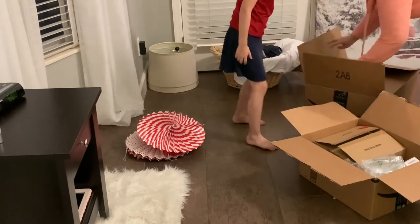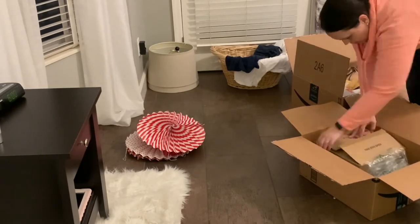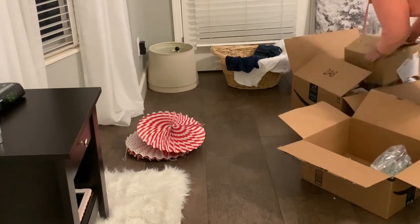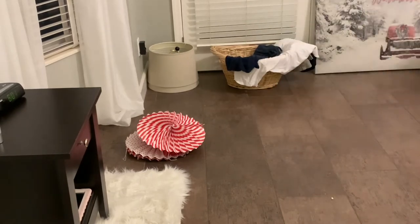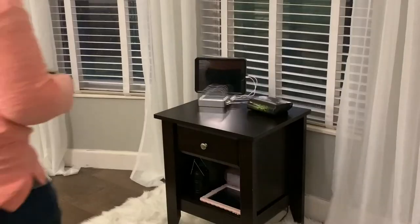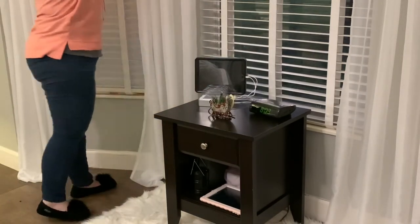Now I'm going through Christmas presents. These are presents for my niece and nephew and my sister-in-law. They came in several different boxes, so I'm just putting them all into the one big box and getting rid of the little boxes. And of course, there is a basket of laundry. Actually, I think it's just shirts that needs to be hung up, and I haven't got around to doing that. So after I finished filming, I did go ahead and hang those up.